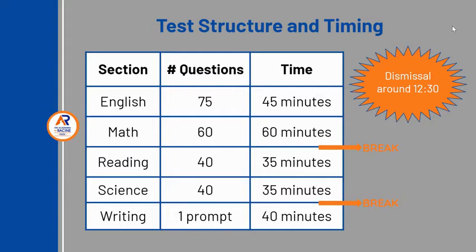Then you're going to do reading and science, which are both 40 questions in 35 minutes. And then we're going to do the writing prompt. This is going to be one prompt, and you're going to get 40 minutes to plan and write your essay. So again, remember, dismissal is going to be around 12:30.